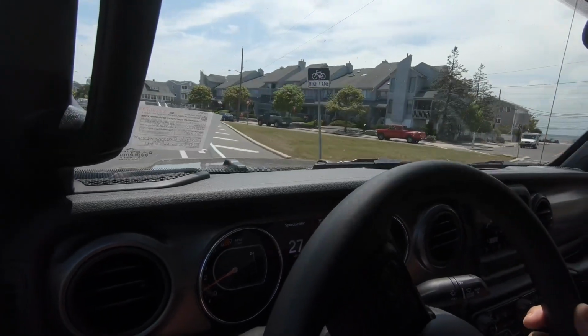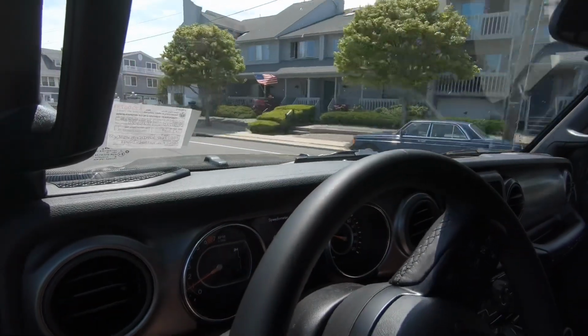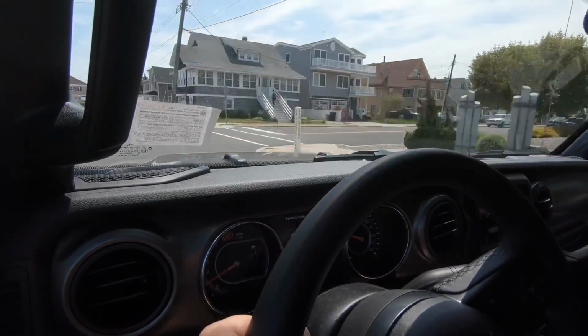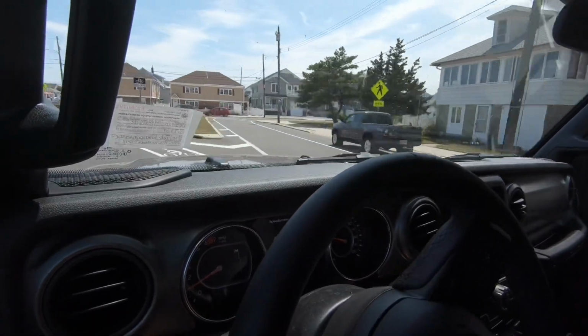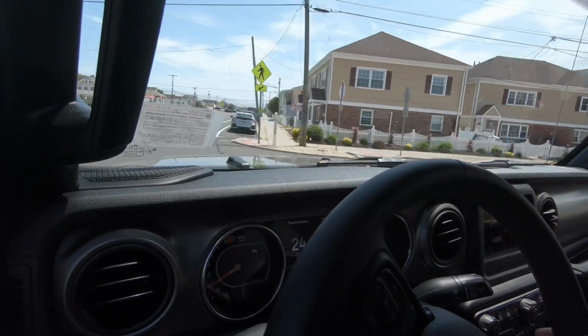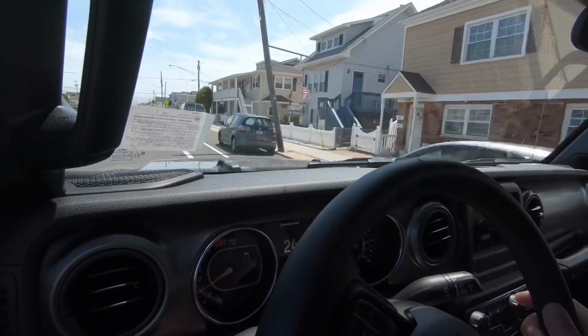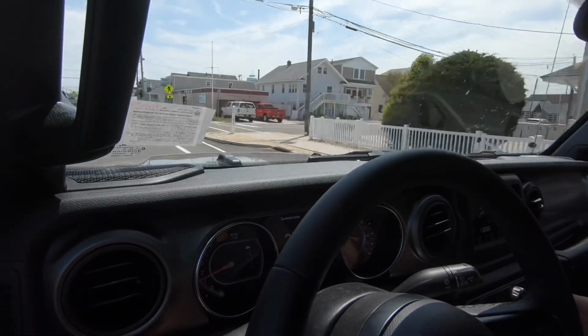It doesn't handle terribly, but it does float around the road a little bit, and you get used to it after a while. But overall, you hit a bump, you're going to feel it. The tires are way better than I thought they'd be, but you definitely feel them under you, and you could hear them for sure. A noisy vehicle, but you get what you get when you buy a Jeep. So overall, a pleasurable little drive with this thing.